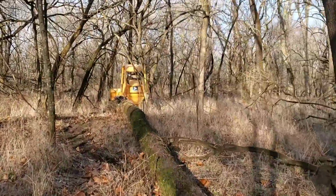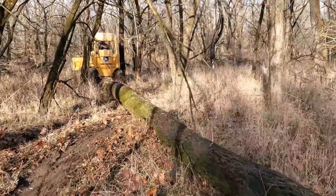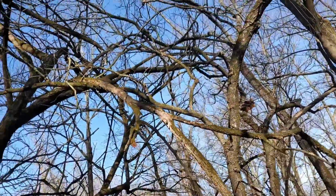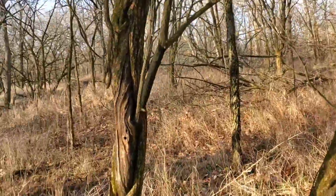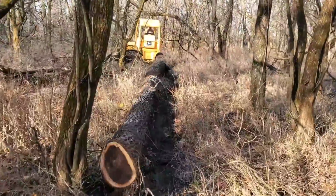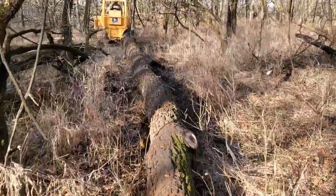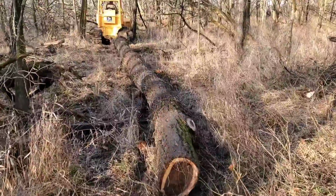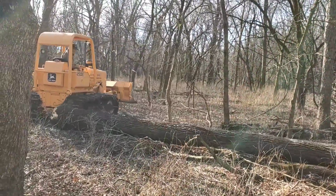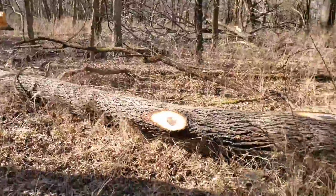Seems like each turn out I learn a little something new. Watch that stuff. Hedge, Osage orange, Bodart, whatever you want to call it. We just call it hedge. Nasty stuff. All trees. Watch the swing out.